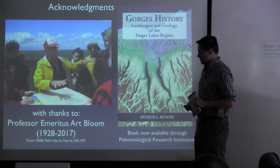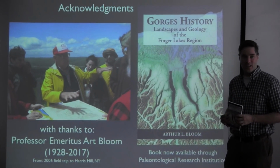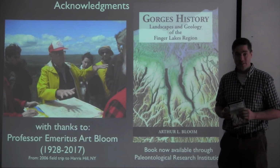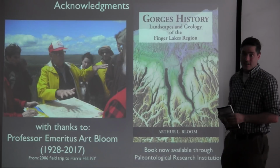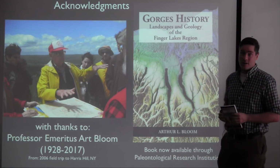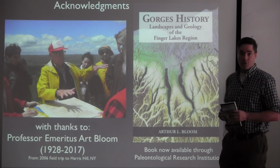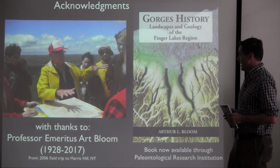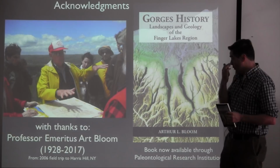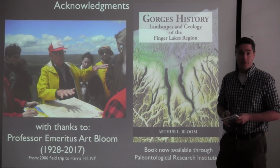So Professor Emeritus Art Bloom and his wife Donna, who is here in the audience today, moved to Ithaca in 1960. And over his 57, 58 years living in Ithaca, he did a lot of research at Cornell University around the world, but he also acquired a lot of knowledge about the local geology here, a really unique storehouse of information. And over many years, he wrote up this information in book form, and during his later years, we just helped him to get that published.